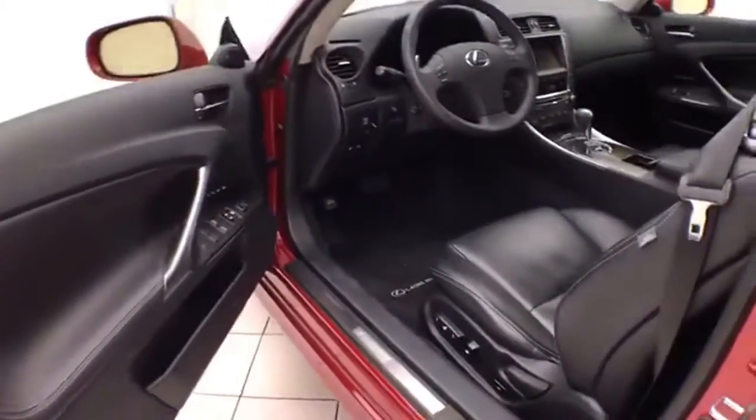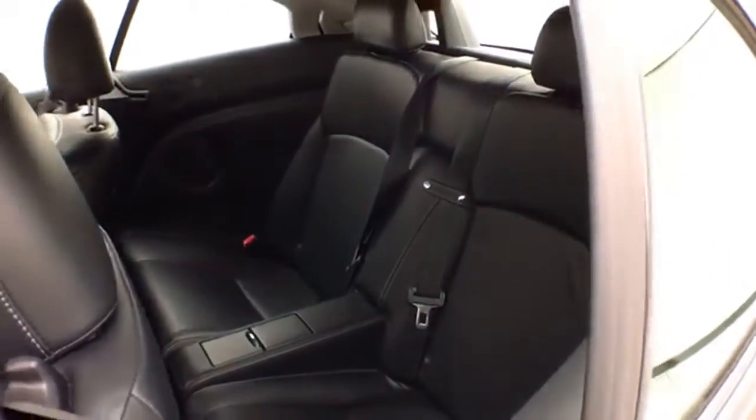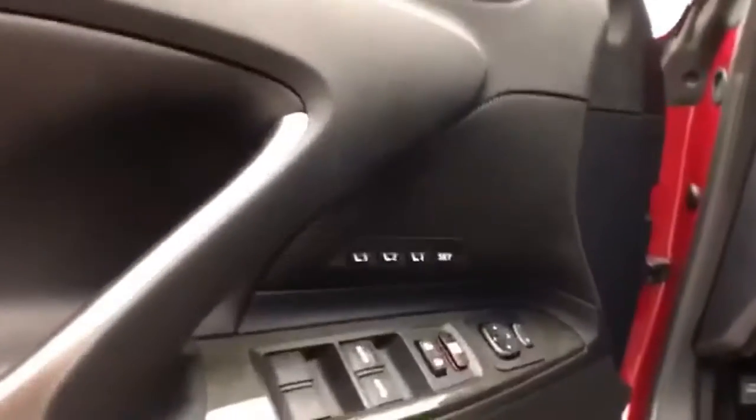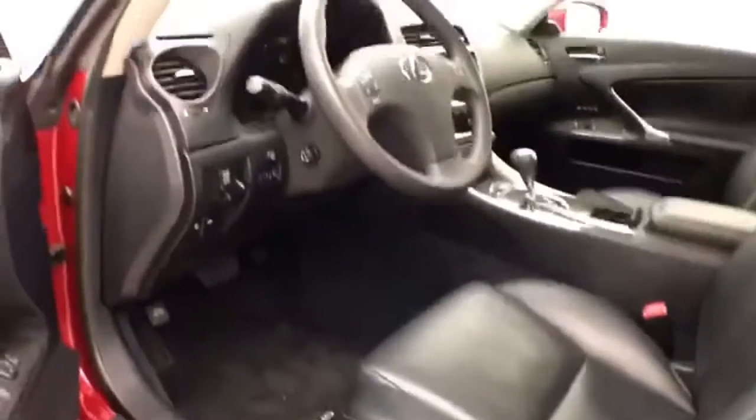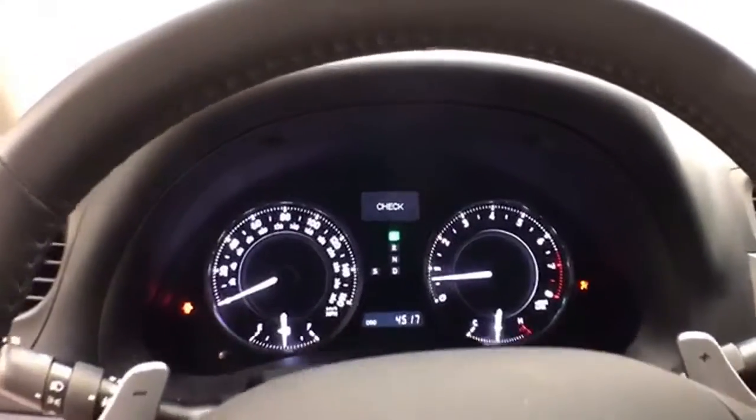This IS 350 has keyless entry along with proximity entry. Power windows, power locks, power mirrors, memory settings for 3 drivers, power seats along with the power tilt and telescopic steering wheel, put you in that perfect driving position. Push button start. Again, only 4,500 miles.